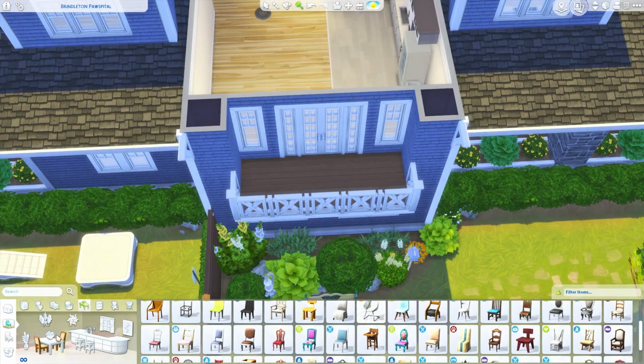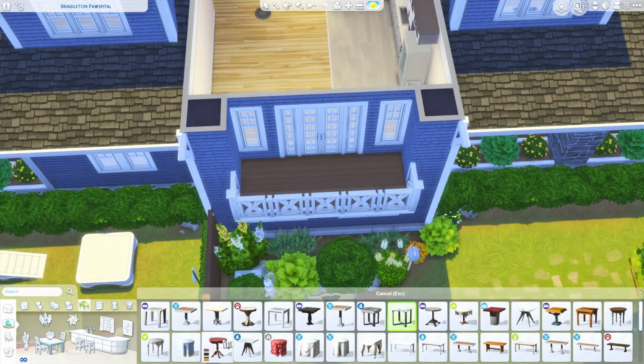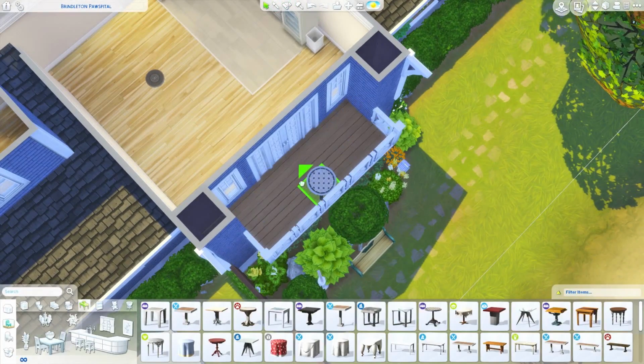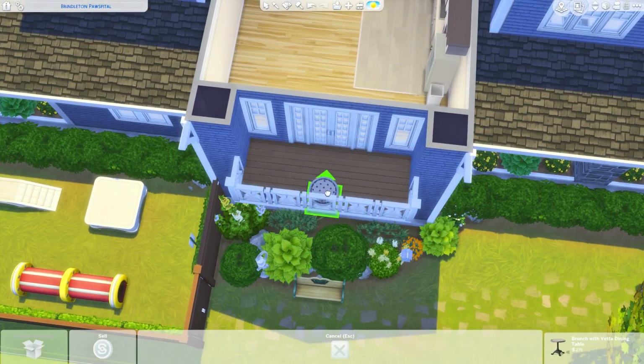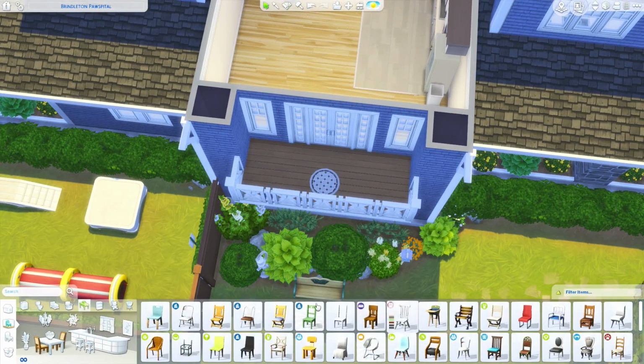we could just have a little table out here. Like that might look a little bit nicer. Like we could use this. Although there's probably a better outdoor table we could use, like perhaps this one. Although there's not really much space. So I don't know, we can center this one in here, and then have some others in the corner.